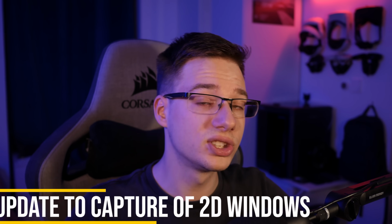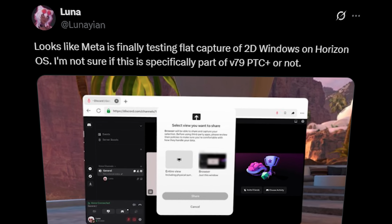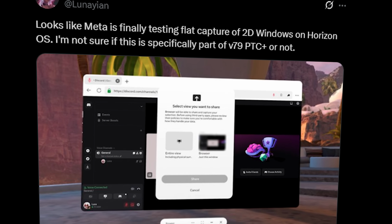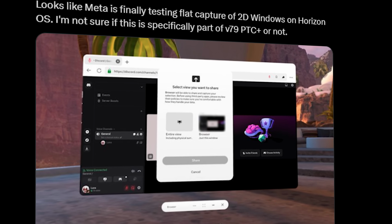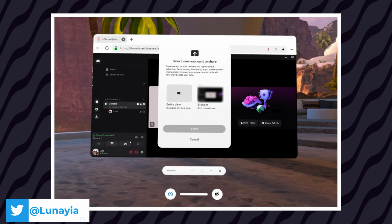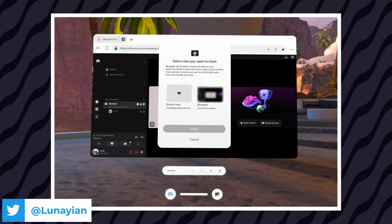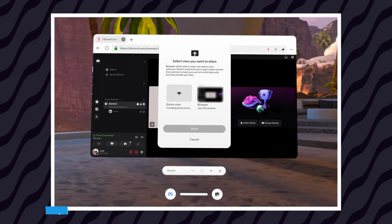Meta is apparently also testing the capture of 2D windows on Horizon OS, but Luna isn't sure if this is specifically part of V79 PTC Plus or not. So looking at the screenshot here: select the view you want to share. A browser will be able to share and capture your selection. Before using third-party apps, please review their policies to make sure you're comfortable with how they handle your data. And you can see here Luna using Discord in order to showcase this.